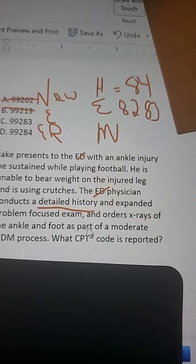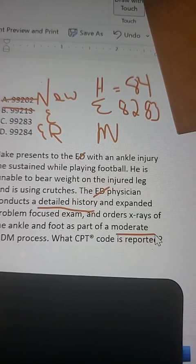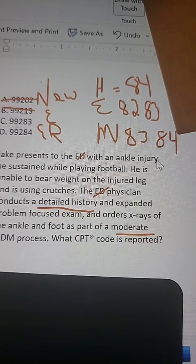And then our MDM is what? Moderate. Okay. Moderate is 83, 84. So we got 83 and 84. Our guideline states we have to meet or exceed the component threshold to be able to bill it. Are we 3 of 3 or 2 of 3? We are 3 of 3. Yep.